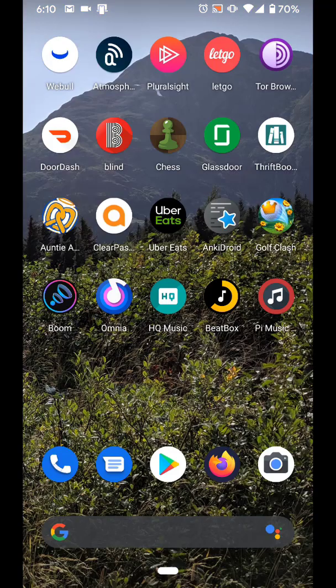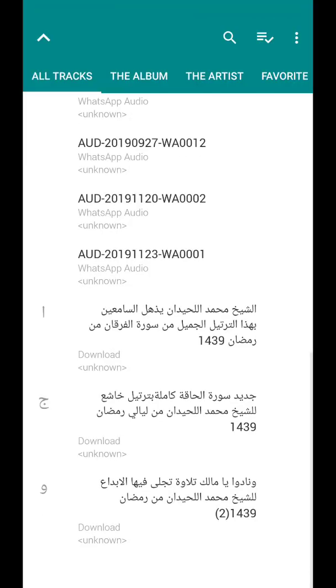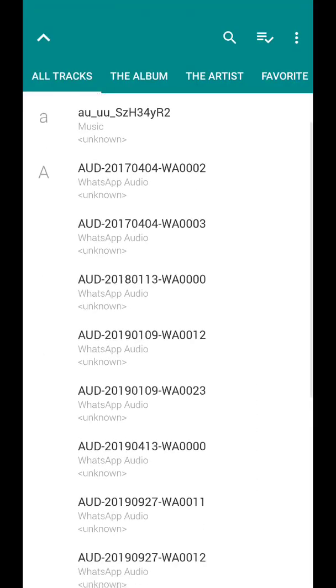So that would be the second choice. Third one, I would say HQ Music. So HQ Music is kind of different, right? You guys can see over here. It's full-on gesture, right? So once you start it, you guys will notice what I'm talking about.